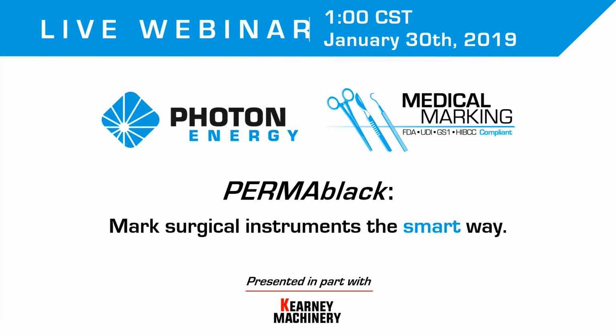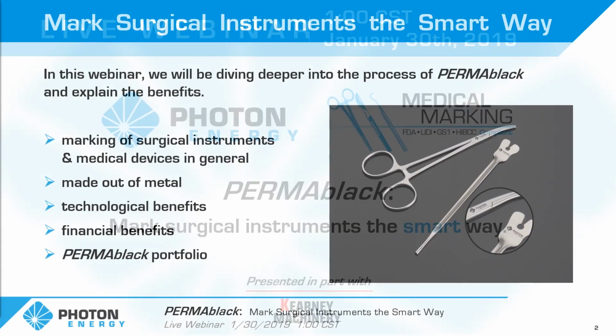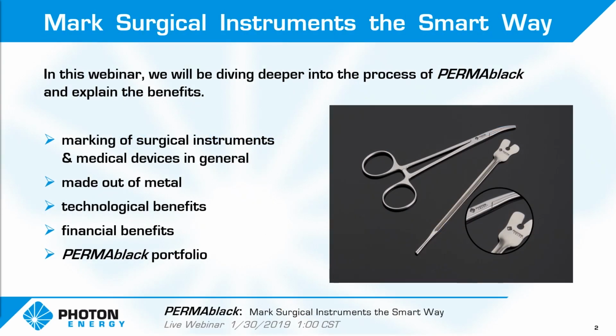Today we wish to talk to you about marking medical instruments, tools or devices made out of medical steel or other metals. We would like to introduce PERMAblack to you. PERMAblack is a marking process developed by Photon Energy. Although it is not a brand new technology, it has been tested and proven in the field.